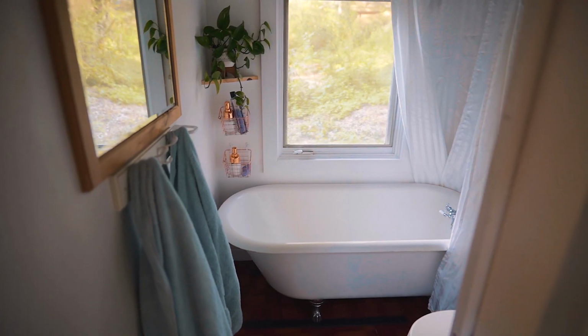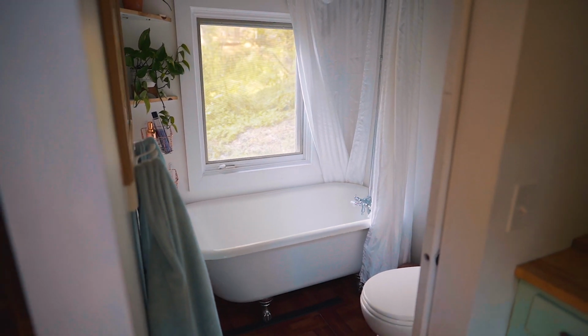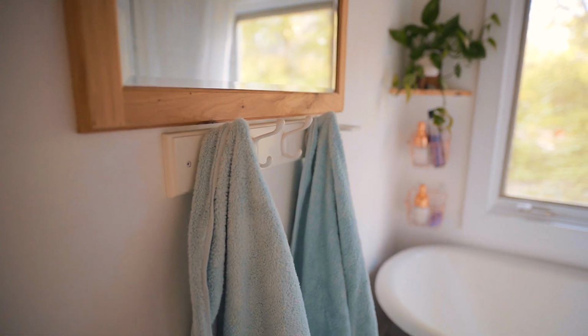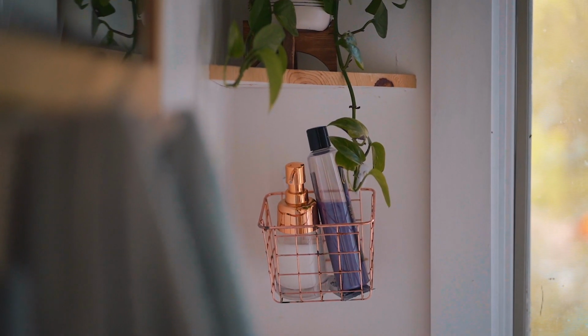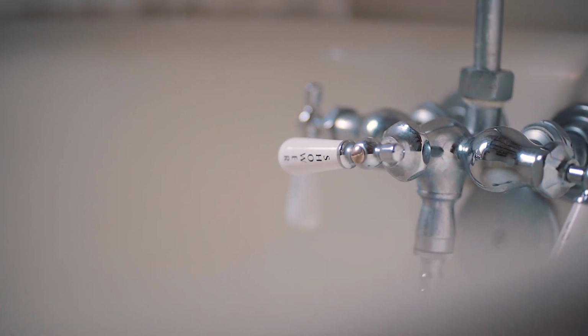Now, it doesn't have a sink, so if you want to brush your teeth or do your hair, you're gonna have to use the one in the kitchen, but that's not that big of a deal since it's right next to it. I would rather have more space in my bathroom than try to jam a sink in there. I like the full bathtub and I like the shower. And this massive window lets in a lot of natural light in this bathroom, and it just looks really beautiful.